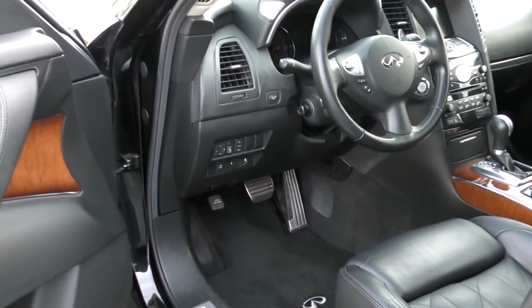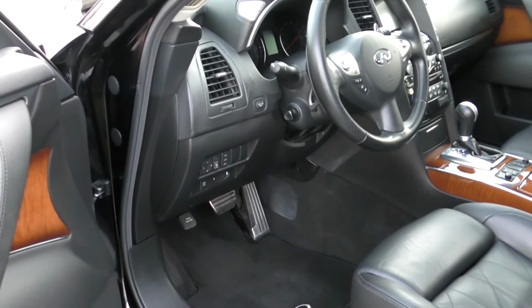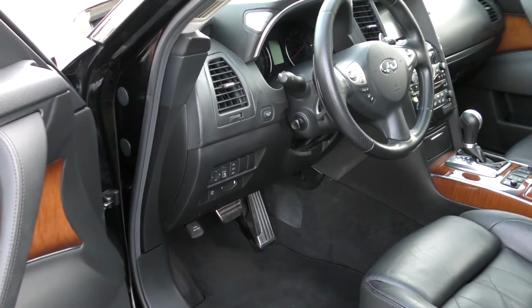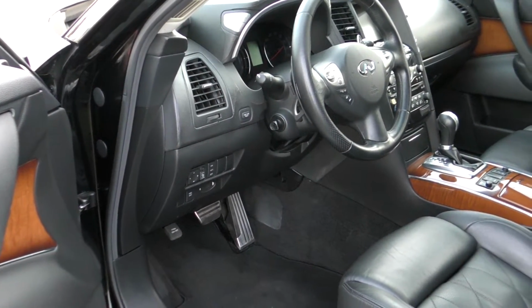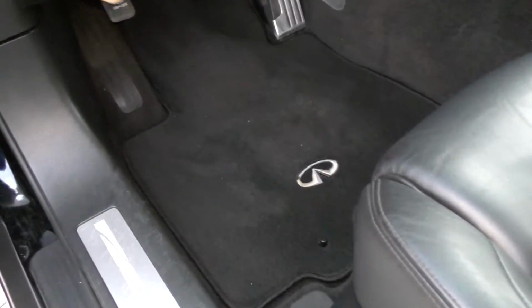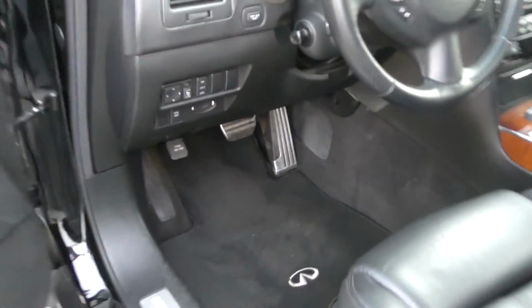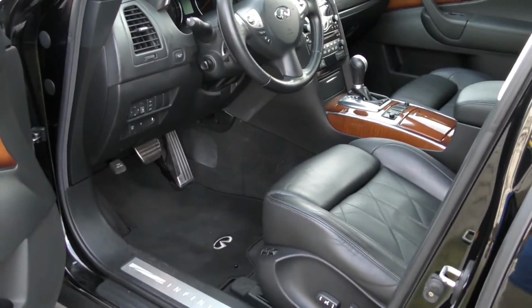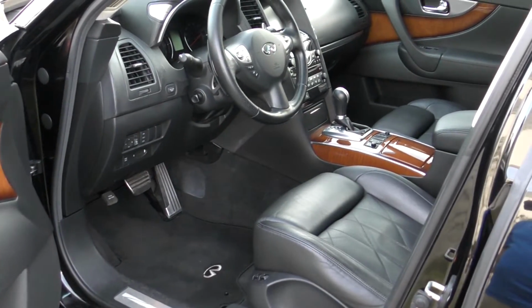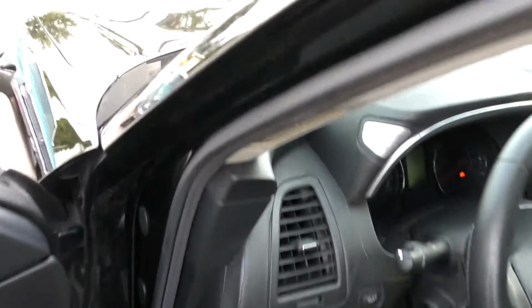That's all pretty neat. This does not have the technology package, which is fine. If you have a Dungeons and Dragons convention at Nissan, it's going to be very well attended because there are a lot of techie geeks at this place. If this had the sport package, it would have this row of indecipherable buttons here that would control all sorts of ridiculous things on your car that you probably would never know it had. So it's probably for the best that's not there.